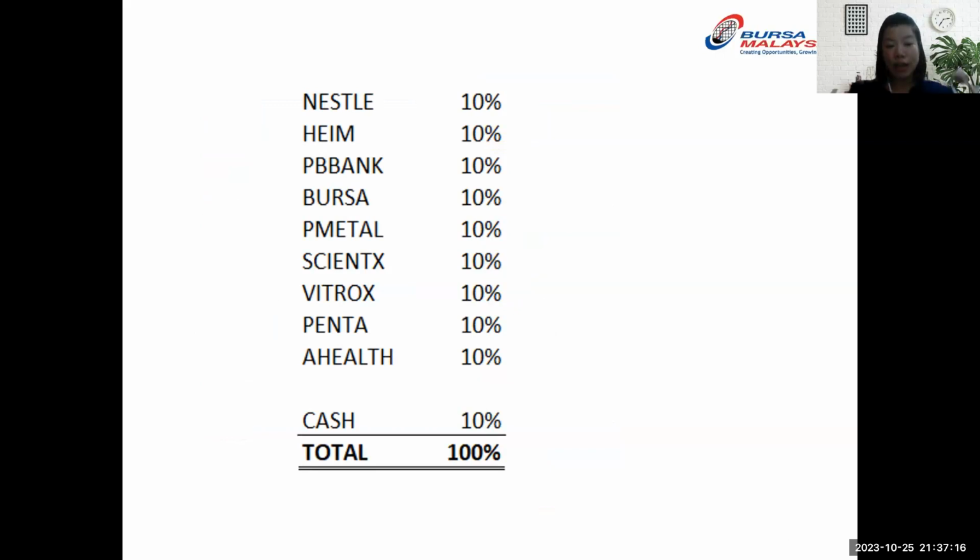Experience has shown that they may not always perform as expected. Good companies can remain overvalued, like just now the Hermes, for an extended period. As discussed in the previous session, for the allocation model, I am more comfortable with an equal distribution allocation among my investments. So I have only 9 counters in my portfolio, so I'll allocate 10% each, and the remaining 10% will be my cash on hand. Okay? And there are no standardized criteria for stock selection. Each sector has its unique criteria.